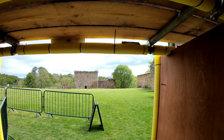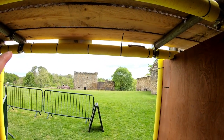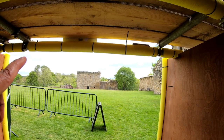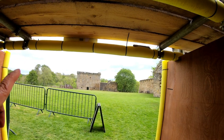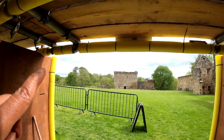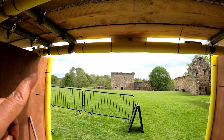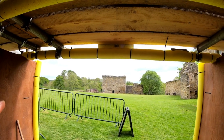The keep, that's the main tower. The main tower of a castle is called the keep. So where these people are walking now, when you cross over the bridge, you're standing on the foundation of the old wall. Now that wall was 16 feet thick, and it's 40 feet high.